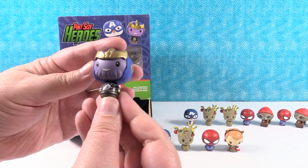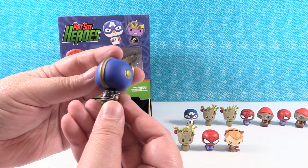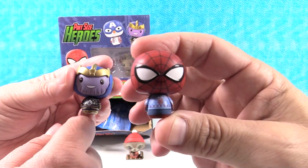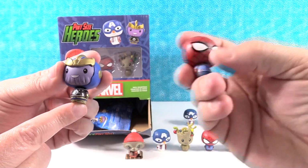Thanos. Okay, I know he's a bad guy, but come on. Yeah. That's awesome. Everybody needs a Thanos in an ugly Christmas sweater. Yeah. Now, does this symbol on his shirt mean anything? Because, like, you know, he's got the spider. He's got the spider, yeah. It just looks like a little happy person, like a little happy face. I don't know what that is. Okay. I don't know what that's supposed to be.